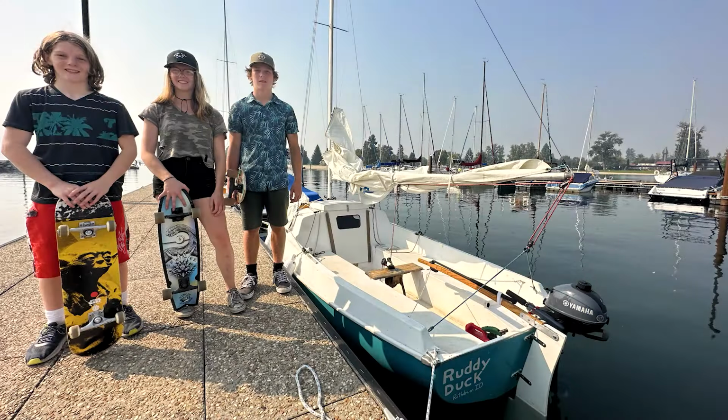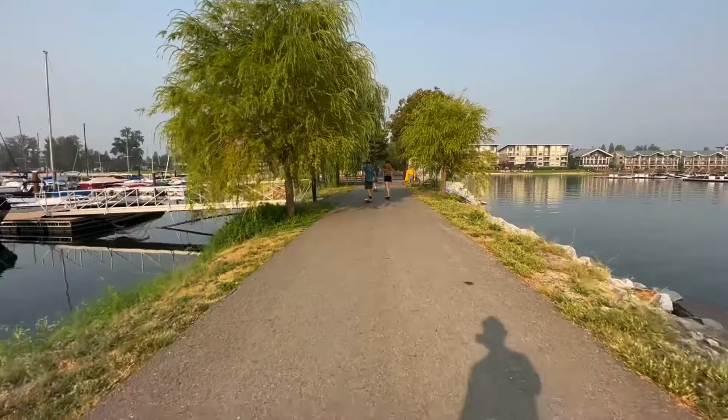Morning found us rested up and ready to go, so we grabbed our longboards and set off to carve some trails.